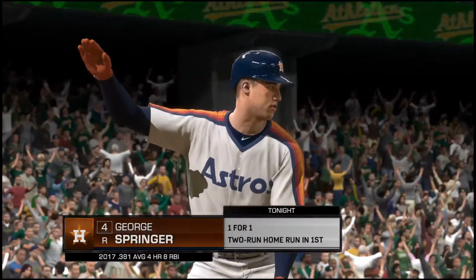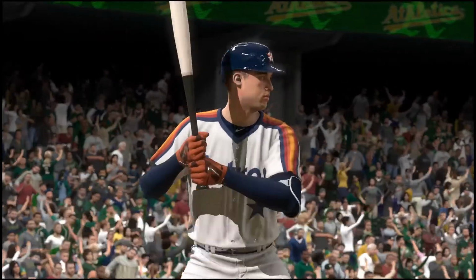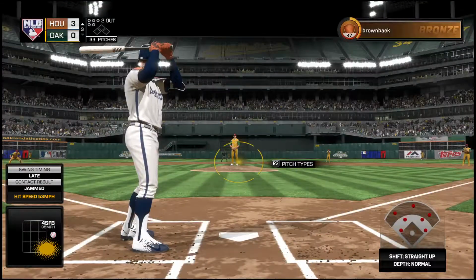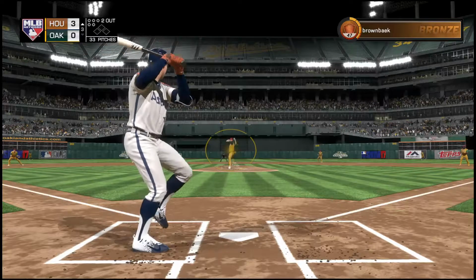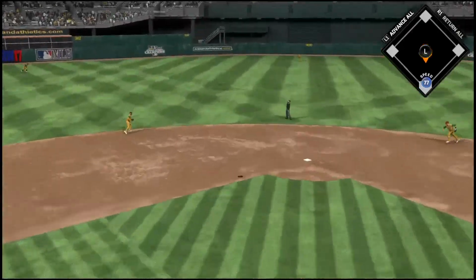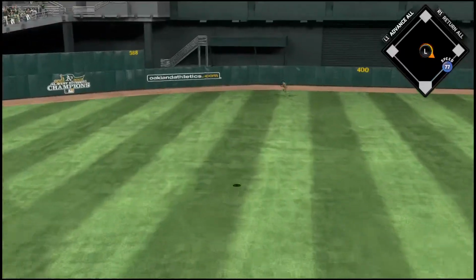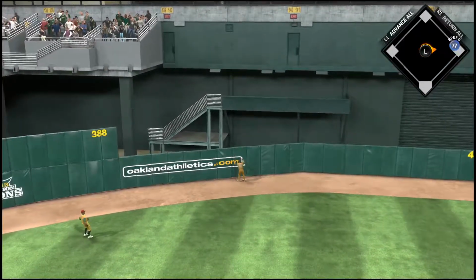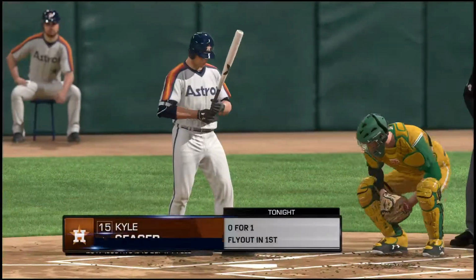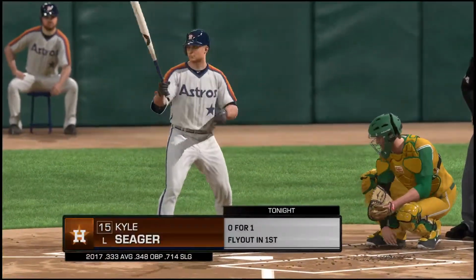Stepping in and ready for another shot, George Springer. And remember, he hit that 2-run homer his first time up. Here comes the first pitch. A swing and a drive to center field. That one's got a chance. Back goes Joyce. Out of here. A solo shot, and they add another.